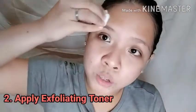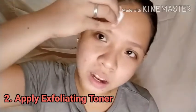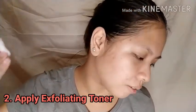Dahan-dahan na po tayo, mga besh. Baka magulat tayo. Aray! Sobrang sakit pa. Dahan-dahan na po tayo. Chillax lang.